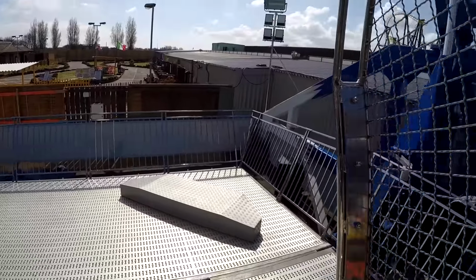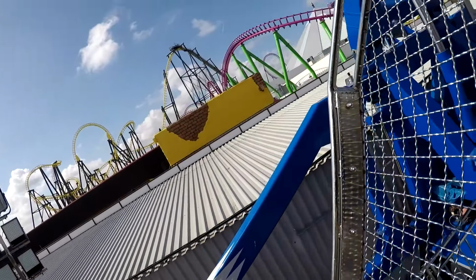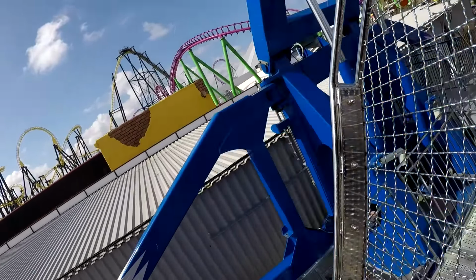I've been on a few of these. I'm not normally a massive fan, but we'll go on. I'll take the GoPro on for the ride and we'll get some footage. Right then, here we go on Air Max 360. Starting off with a bit of a gentle spin round. And of course, the gondolas should be shaking side to side as we go around on this as well to offer a similar sort of feeling to what you would have got on the Beast.